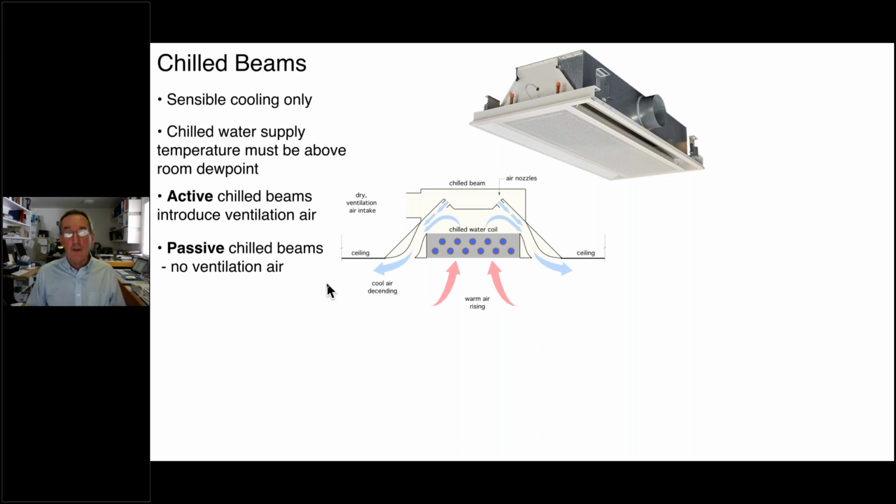And I've been in buildings with these. They can be very, very comfortable. So active chilled beams, again, combine ventilation air with above dew point chilled water. There are passive chilled beams. The difference is we just don't introduce any dry ventilation air. So typically, if you're trying to add cooling capacity and you don't need additional ventilation air, you can combine some passive chilled beams with active chilled beams.